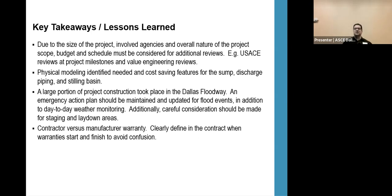As you just saw, a large portion of this was in the Dallas floodway. So I believe there's an emergency action plan, but that should be maintained and updated with all the flood events, and you should keep good day-to-day weather monitoring reports. I believe it was this one where they had to move the crane when they stored it. It was flooding, but the boom was hanging over one of the Houston viaducts. If that were to happen, it would go straight on top of the highway.